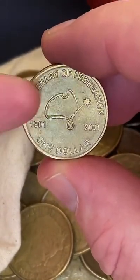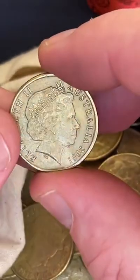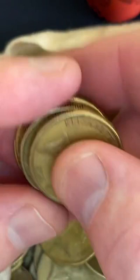But yeah, Centennial Federation, these can be rotated. So you flip them around. Ooh, not rotated. About $50 to $90 if that's rotated.